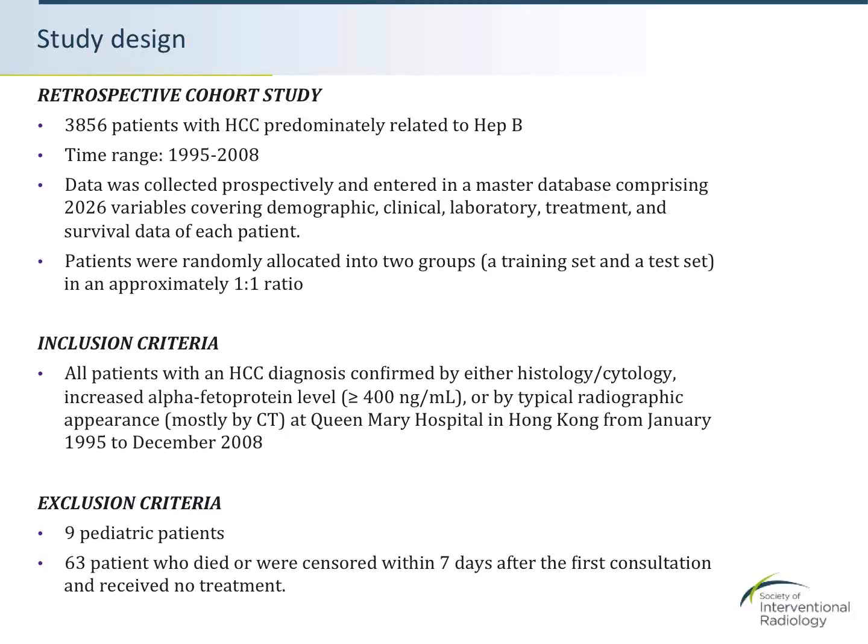So what they did is they looked back at this cohort of patients, and they basically randomly allocated them into 2 groups. They made a training set and they made a test set, and it was in an approximately 1-to-1 ratio. And I didn't put any of this information on the PowerPoint, but looking through the statistics between each group, they were very, very similar.